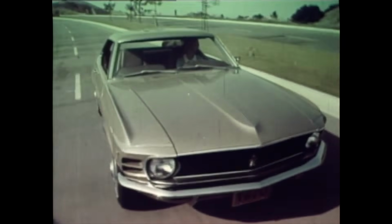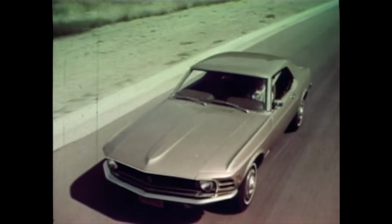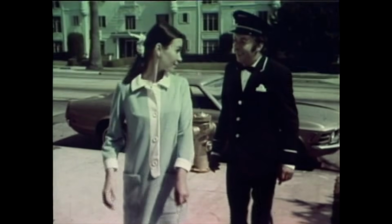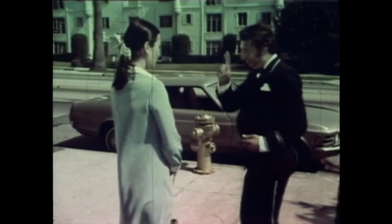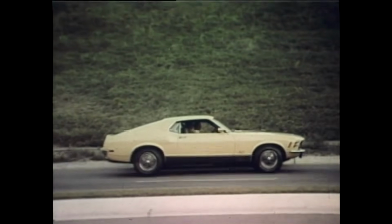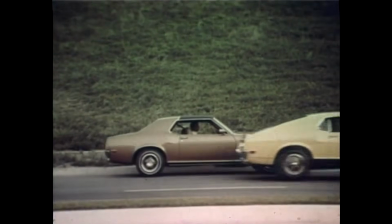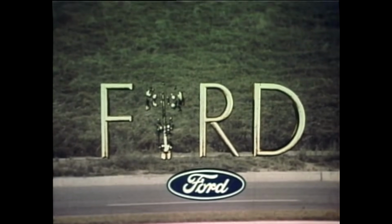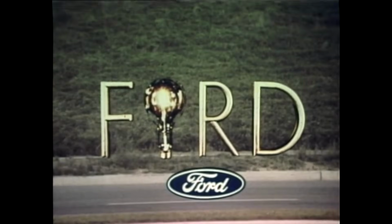What makes Mustang #1? Personality. The 1970 Mustang hardtop, for example. It's got an economical 6 to move you, and that sporty look all around you. But most of all, Mustang's got personality. For 1970, #1, there's Mustang hardtop, Mach 1, and the elegant Grande. Ford gives you better ideas. It's the going thing.